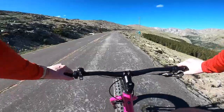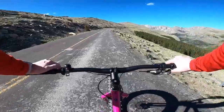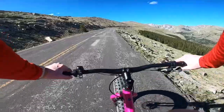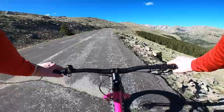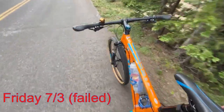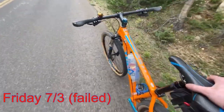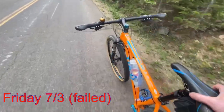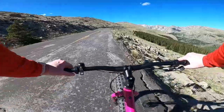Just up here is where I failed the other day. That rock to the left is where I tried to do my tire change or tube change. It was unsuccessful, so I walked from there all the way back down. Well, my spare tube was a dud. Had a leak around the stem, so I got to do the walk of shame back down the mountain. Lessons learned. So onward and upward.